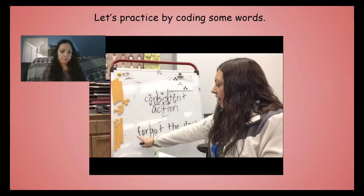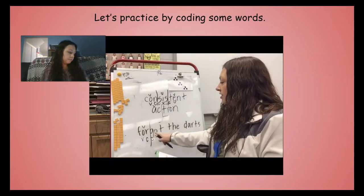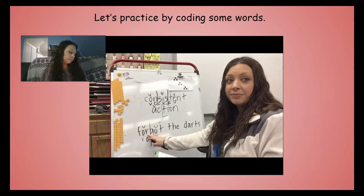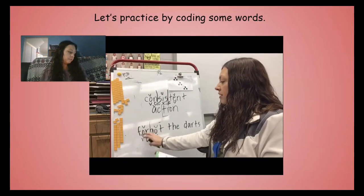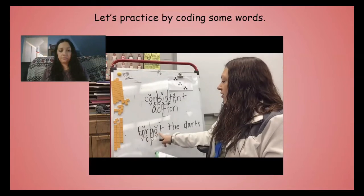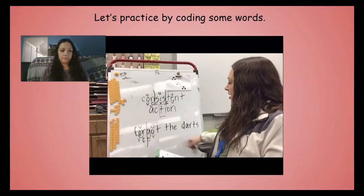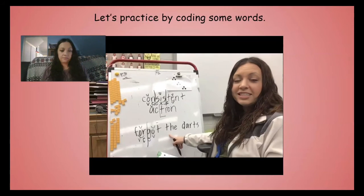Now look, I just have two CVC words. I have consonant, vowel, consonant, so I know that vowel is going to be short. But look, this is an OR together, so I need to arch them together. So, or, for, and then I've got a vowel right here that's going to be short, so got, got. So forgot. Very good.